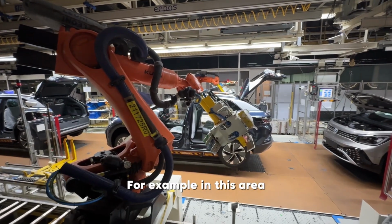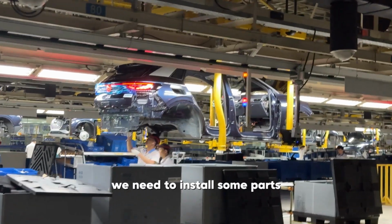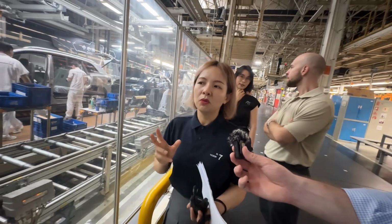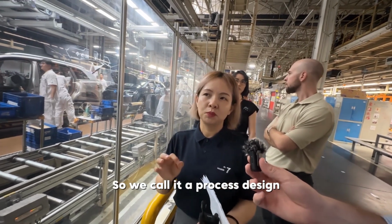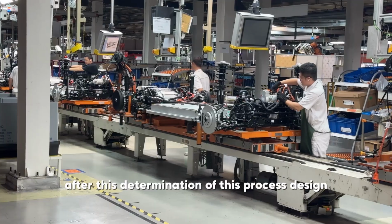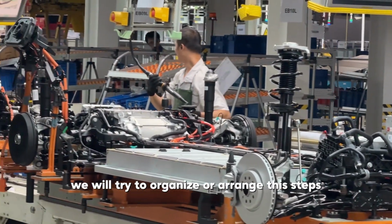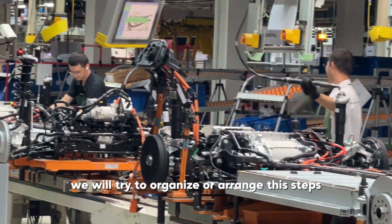For example, in this area, we need to install some parts that only can be installed here. We will call it, at first, this process design. After the determination of this process design, we'll try to arrange these steps in a reasonable way.